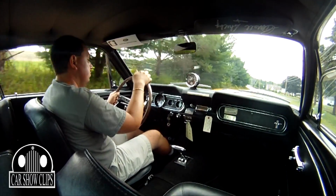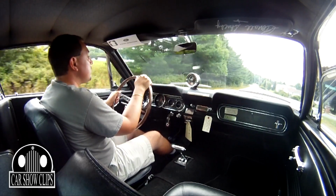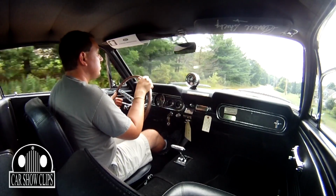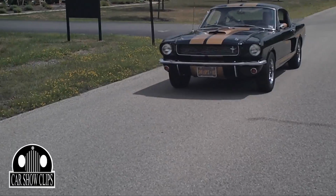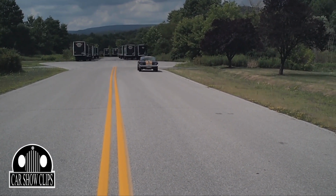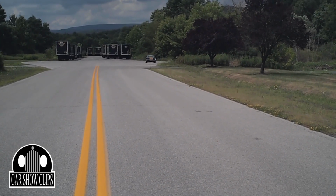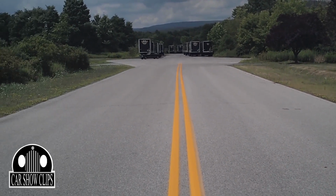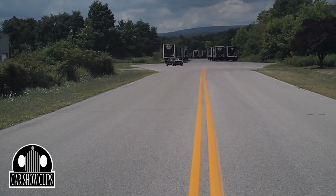Other stories tell of rental car drivers taking the car to the drag strip for a weekend of racing. As such, many of the rental cars were returned to the rental company in need of repair. Over the years, the 1966 Shelby GT350H Mustang has become highly sought after by collectors. In fact, there was a time when no one wanted to touch one with a 10-foot pole. After all, buying a used rental car wasn't a thing to do.